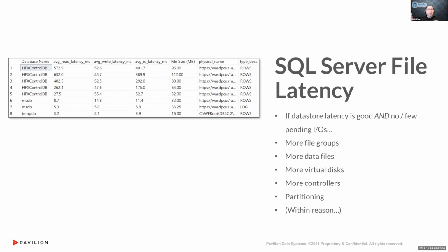More file groups, more data files. And now we need more queues for all of this. So more virtual disks, more controllers, maybe database partitioning, maybe more SAN LUNs, maybe more SAN controllers with more LUNs to spread out this workload and reduce all of these pinch points underneath and let this database engine run as fast as humanly possible. You can do this.